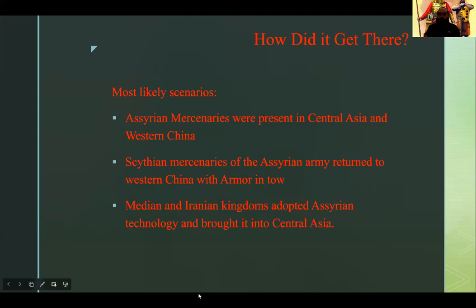Well, here are the three most likely scenarios. First, there's the possibility that Assyrian mercenaries who weren't necessarily connected to the Assyrian Empire itself, but did originate in it, were present in Central Asia and Western China. In contrast, there could have also been Scythian mercenaries who were hired by the Assyrian Empire for one campaign or so, and then returned to their territory in Central Asia and Western China with this armor in tow.